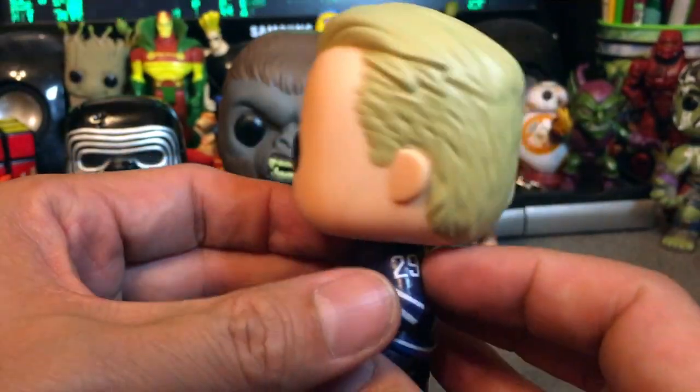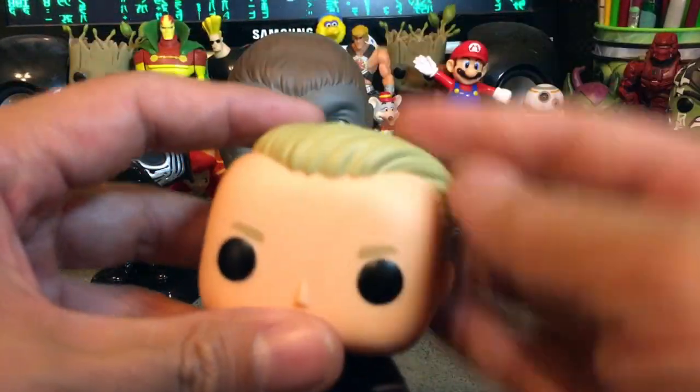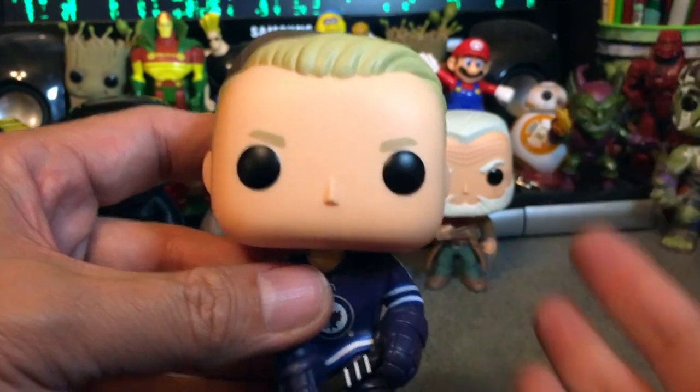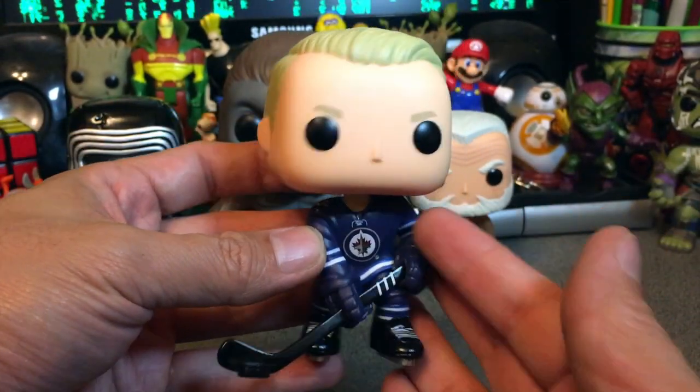And I love the hair. The hair looks really cool. It's not just a flat, molded head with hair painted on. It's actually molded hair, very much like his look. So it catches his likeness, even though it is pop form. And so this is a really, really awesome hockey pop.